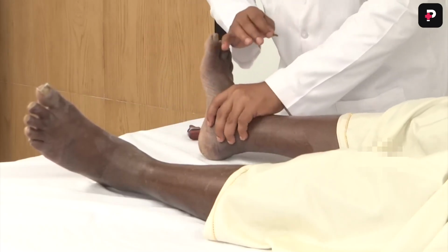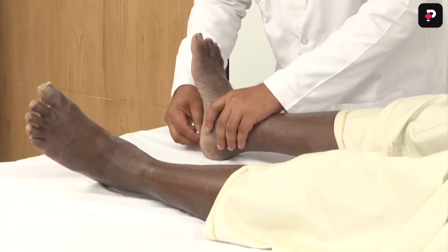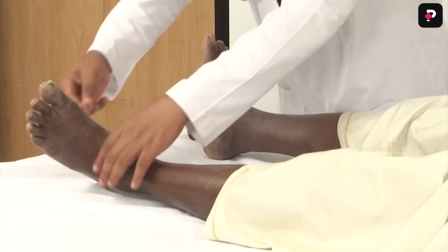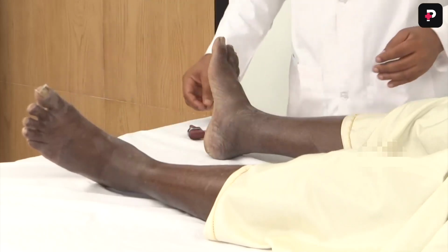So withdrawal on this right side. Getting withdrawal. On this side it is flexor. Okay, right.